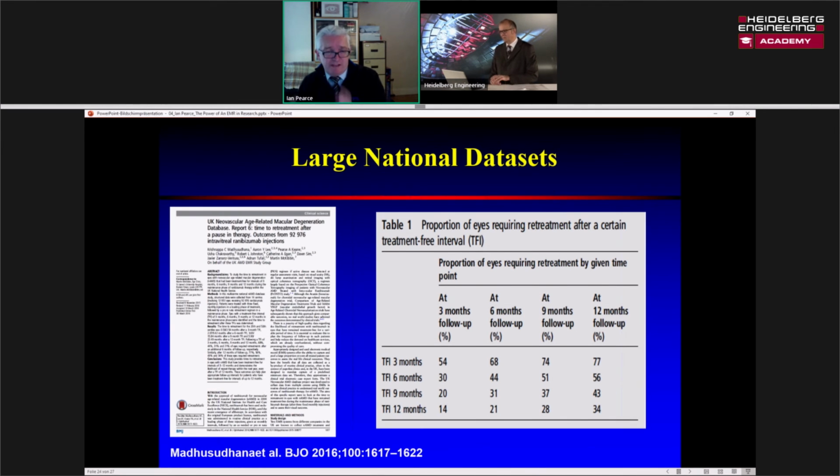Adnan's going to speak about the data sets, and I'm sure he's going to draw reference to the UK EMR database, which he's led with 16 units around the country. I've just picked out one of these because I think this large data set can provide us with valuable information. This is from a paper from that group showing that patients who had not had treatment with anti-VEGF for over 12 months, by 12 months later, about a third of them have developed reactivation of the CMV.